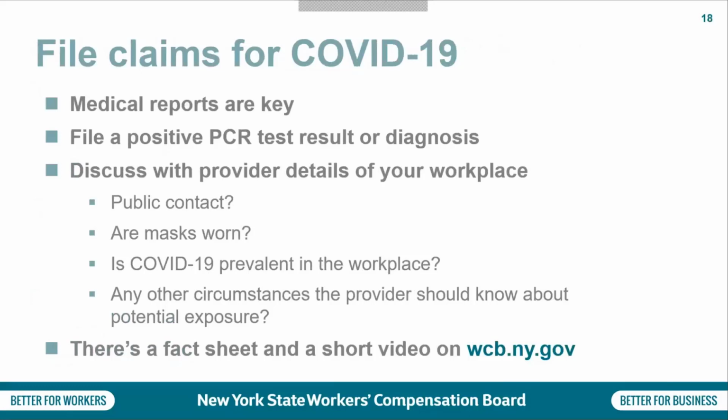Let's talk for a moment about COVID claims. COVID is an infectious disease. Infectious diseases are payable in the workers' comp system. So whatever else you have heard, put it out of your mind. That's the reality. COVID's an infectious disease. Infectious diseases are payable, or the word we use is compensable, in the workers' comp system.